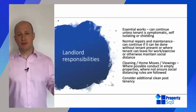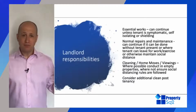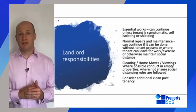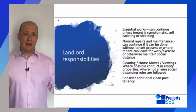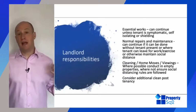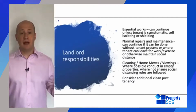One of the other things to be aware of as well, and this is a recommendation that's come out from the major landlord groups, it's also a recommendation, not a requirement, from the governments as well, and a lot of local authorities are making this a recommendation too. As a landlord, consider doing a deep clean in between tenancies at this stage, and that's really just about keeping tenants safe. Yes, we all know that as a tenant vacates a property, they should do a thorough clean of that property, otherwise there could be a potential claim against the deposit.